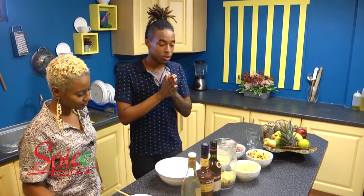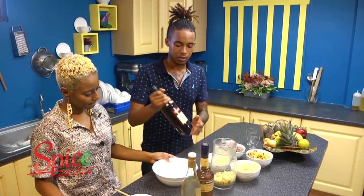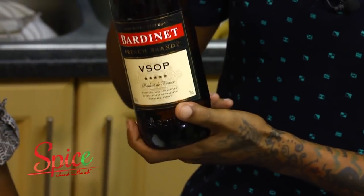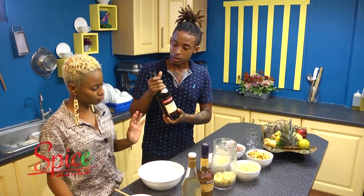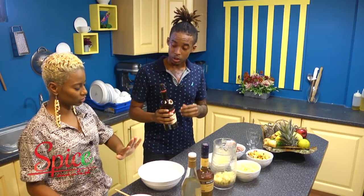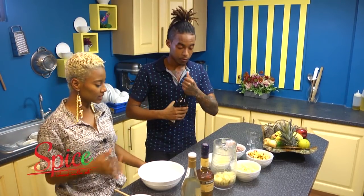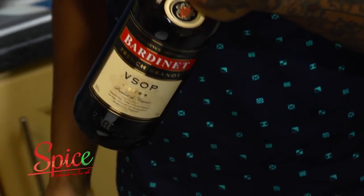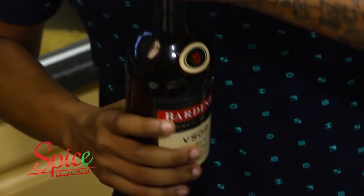Right, so you add the fruits. Then you want to add brandy. Now this is the strongest alcohol we'll be putting in. So I guess depending on how strong we want the sangria, how quick we want to go home, will determine how much.